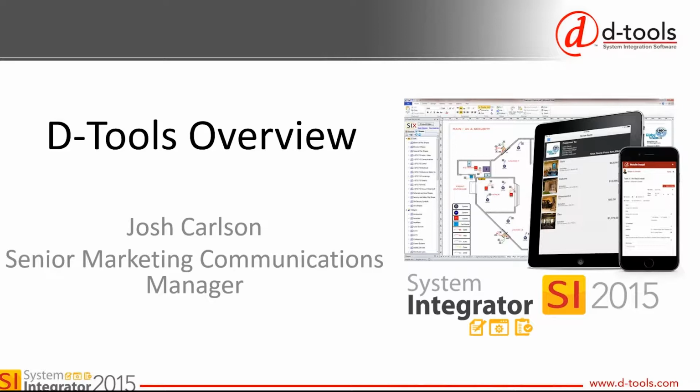Our software is data-driven, and I'll get into that in a little bit. And the data-driven workflow links equipment lists to project documentation, which includes estimates and drawings via Visio and AutoCAD, and enables the creation of work and service orders to effectively manage your projects to completion. Essentially, we help streamline the complete systems integration process, saving you time and money.